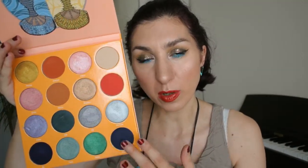Okay, next up we have another favorite from Juvia's Place. This is my Magic palette. The Magic palette is a little bit more difficult for me just because I feel like these two top rows here and these two bottom rows here can almost be considered two separate palettes.